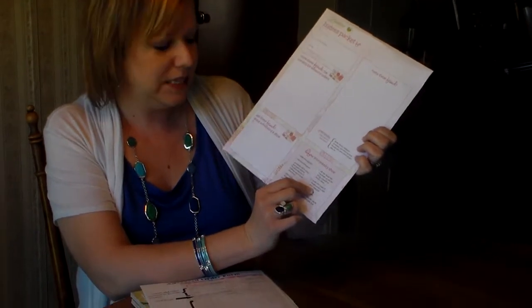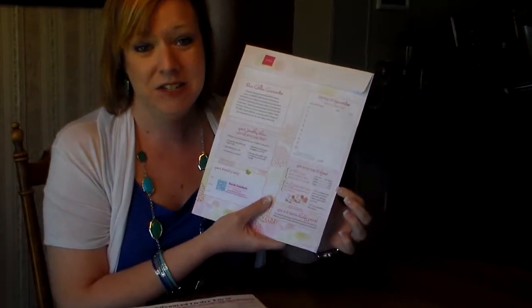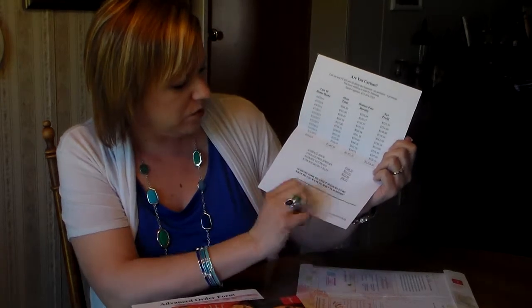The last thing in getting ready for your show, this is probably the hardest part. It's going through the catalog and making out your top 10 favorites list. Do you know that my average hostess wins about $250 in free jewelry? You'll find this inside your little packet here with an information brochure about Premier. But the average free jewelry was $232 during March and April. Isn't that amazing? Oh my goodness.